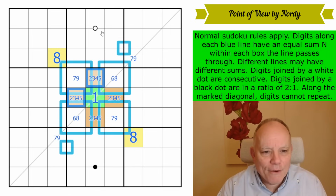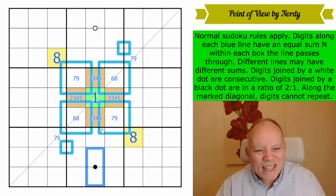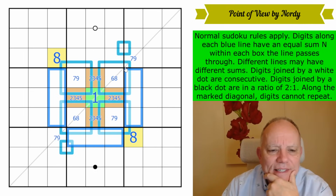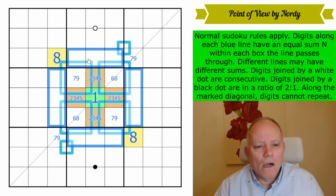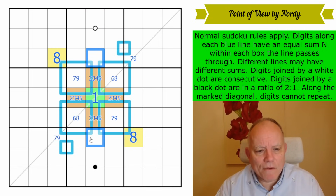I'm going to hope that the white and black dots come into play now. I don't think they do, though. Do I have to think about these? It's surely not the small blue squares. I don't know. Where does 8 go in this column? Because it doesn't go there or there.